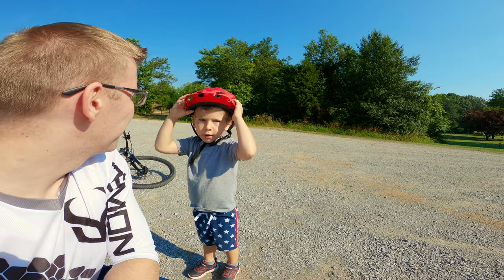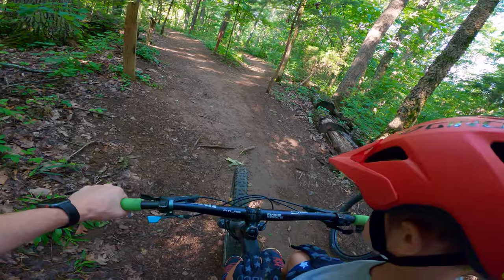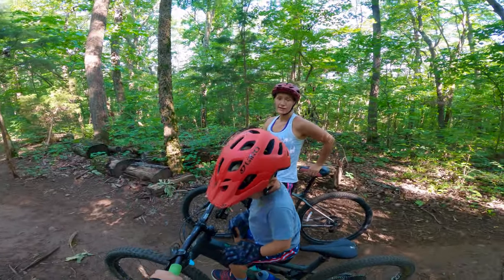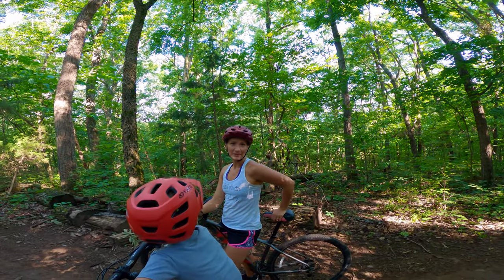Yeah, we're gonna tighten that down, huh? Yep, so we're gonna get on the bike and we're gonna get on the trails and have some fun. Are you pushing daddy? Yep, so we just made our first climb. How you feeling? Is that uphill? Oh yeah.